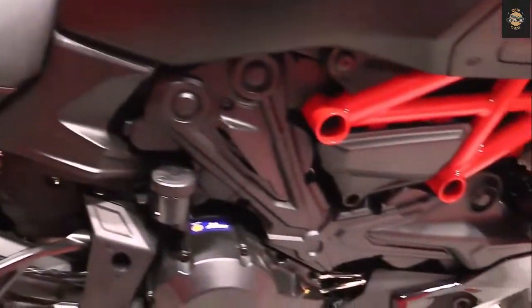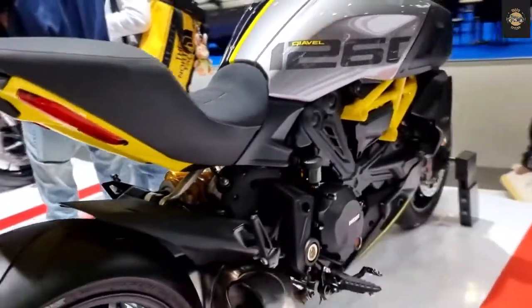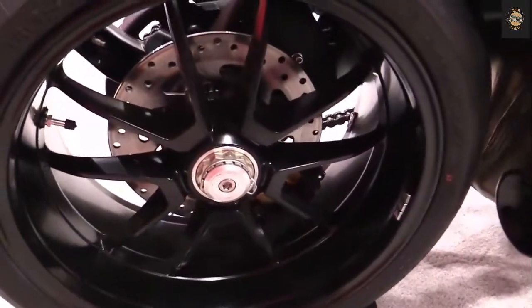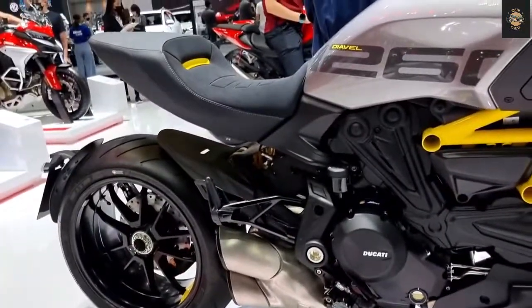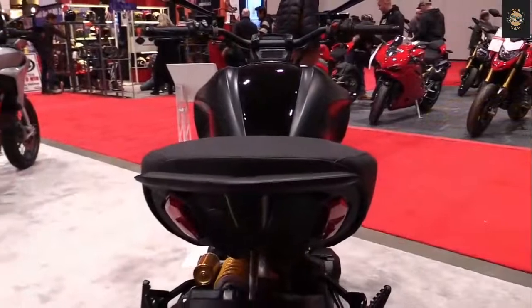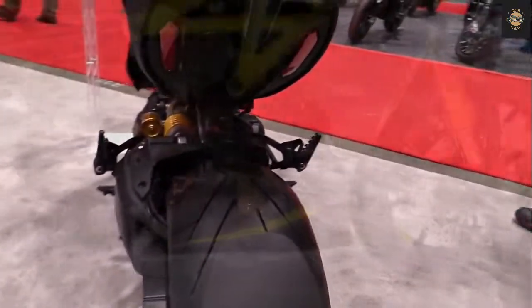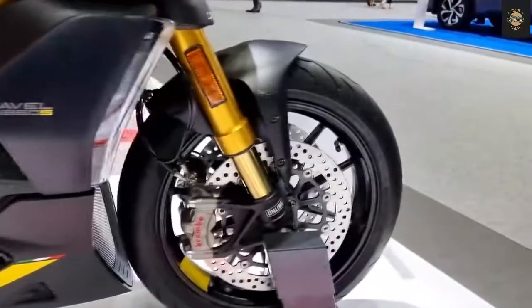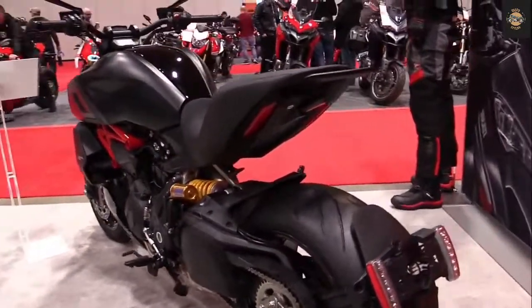Power for the Diavel 1260 comes from a 1,262 cubic centimeter Testastretta DVT Desmodromic variable valve timing V-twin engine that produces 162 horsepower at 9,500 RPM and 129 Newton-meters of torque at 7,500 RPM. The liquid-cooled twin-spark power plant delivers power via a 6-speed slipper clutch and chain final drive. The XDiavel uses belt drive.